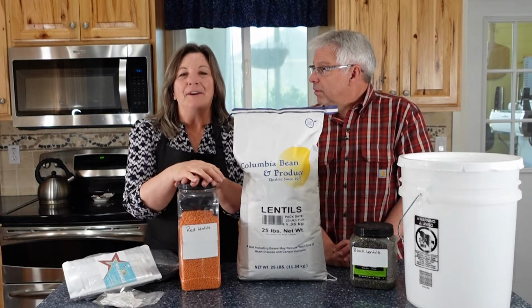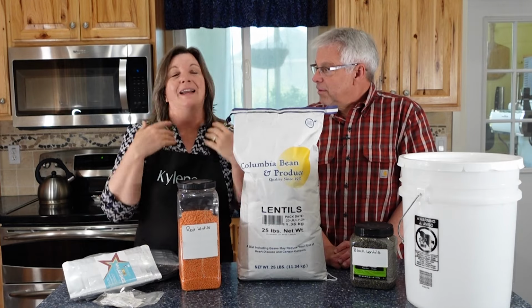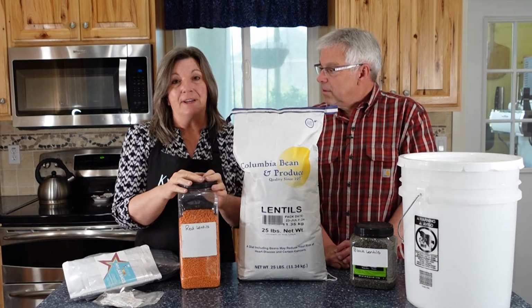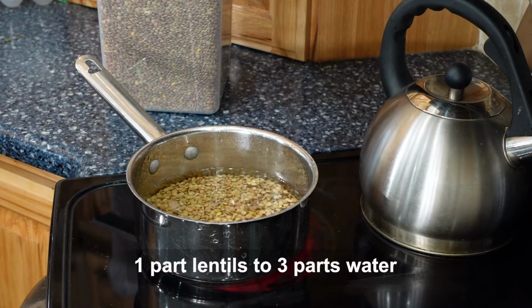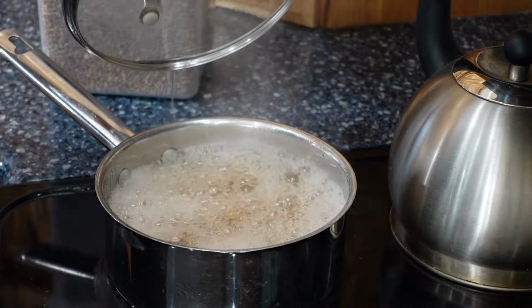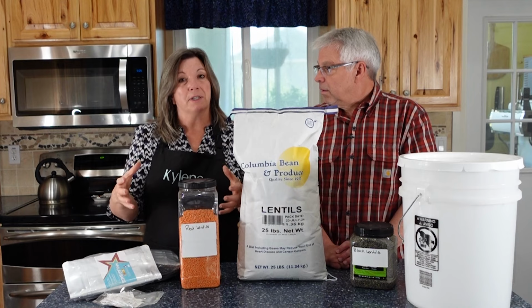So let's talk about how you use lentils, because for many of us, lentils are a bit foreign to our diet. But if you're eating a whole foods diet, they are super fantastic. So when you cook lentils, you just use 1 part lentils and 3 parts water, and then you can just bring them to a boil, put them on simmer, and they will soften. Depending on the type of lentil, it takes between 20 and 30 minutes for them to soften.